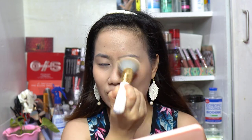Sana all nag-feature. Tara! And then, para ma-even out ang ating foundation, I'd like to press that with my beauty sponge. This is Morphe.